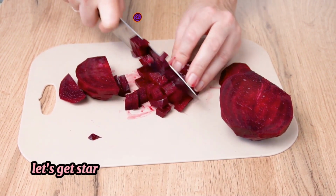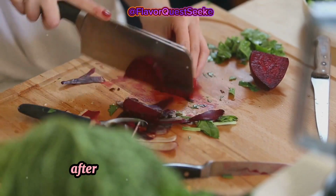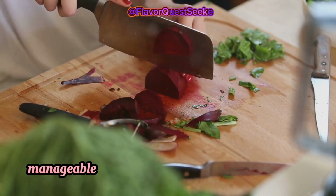Let's get started. First, we'll tackle the beet. A medium-sized one will do. After washing it thoroughly, peel its skin off using a vegetable peeler. Once peeled, chop it into small, manageable pieces.